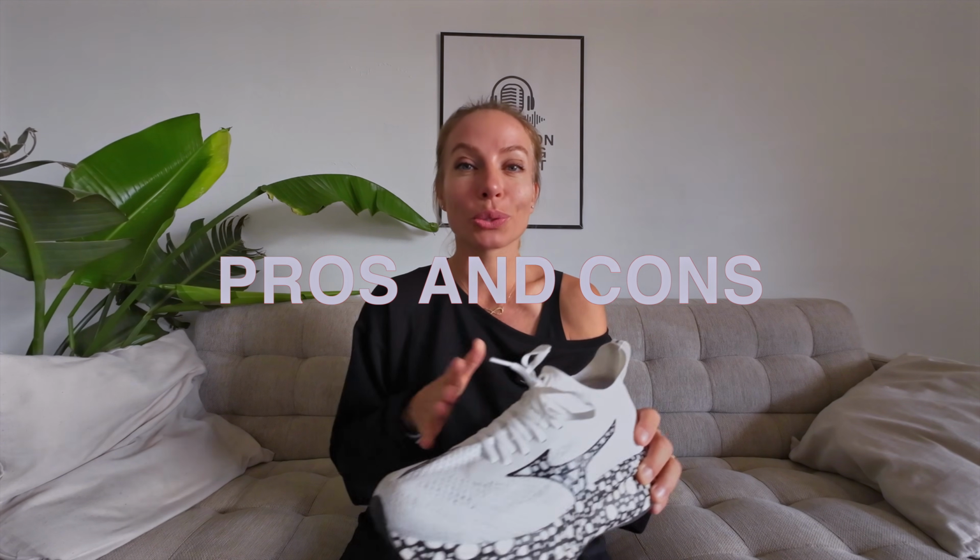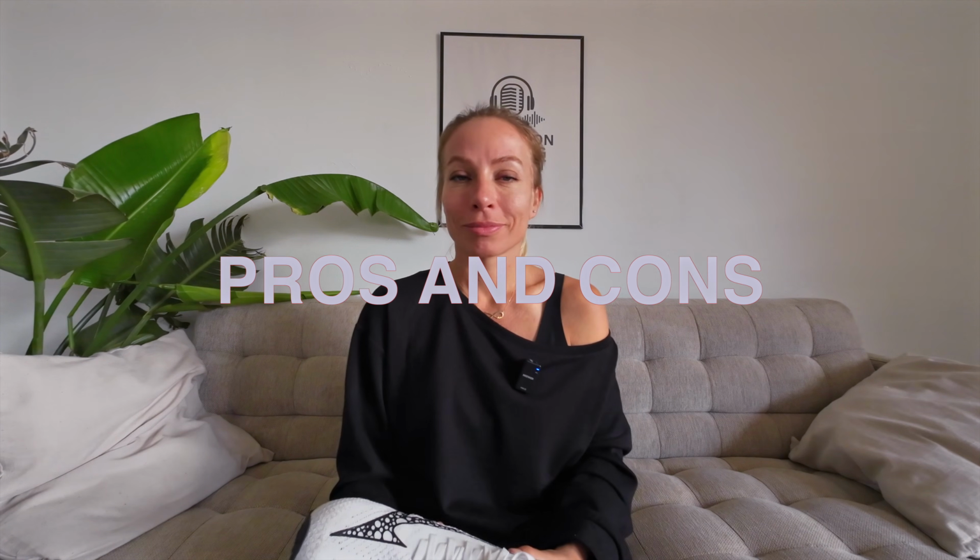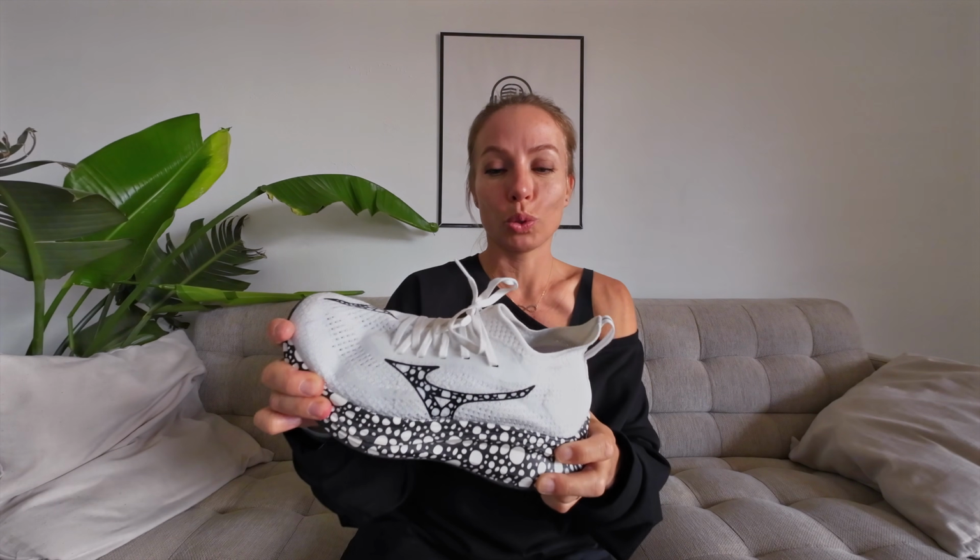But now we're going to hop into some pros and cons of the shoe just so you can get the whole picture. All right, so pros. The bounciness and the responsiveness with the Mizuno NRZ Next foam in there is amazing. Again, almost feels plated. It is super cushy, so you can also use this shoe for your long runs that are slow. And it is a very, very cushy shoe.